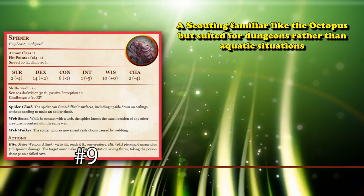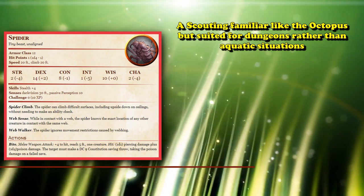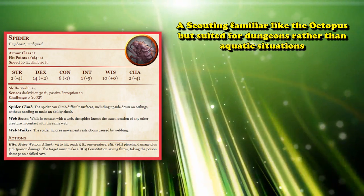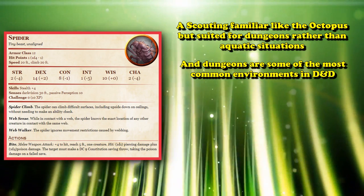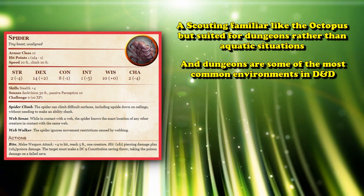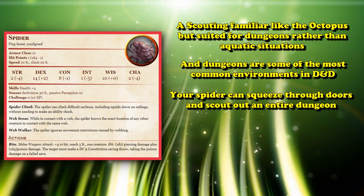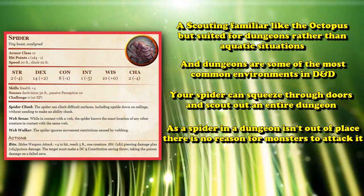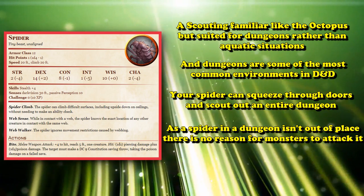And at number 9, we have the Spider. The Spider is just another scouting tool, except the useful place to use a spider is inside dungeons or caves, which coincidentally is where a lot of D&D campaigns will end up eventually, and kind of the place where you'd want to scout the most. So you can just have your spider familiar go in, squeeze through all the doors in order to scout everything for you, as most creatures won't try to attack the spider as long as the spider doesn't attack them.